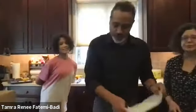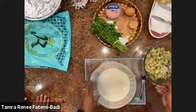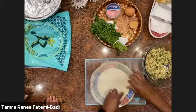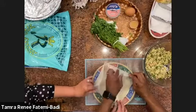All right, let's use this sheet. Okay, so this is the malsouka. This is the wrapper that we like to use. And so you fold the four, I call them four sides, but circles don't have sides, but they do if you fold them over.